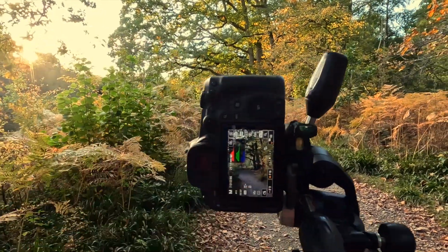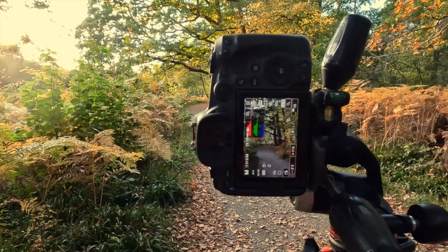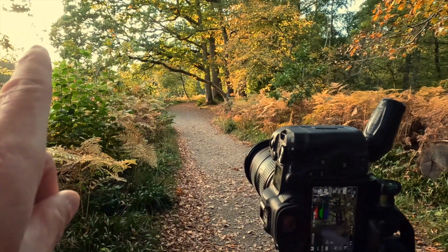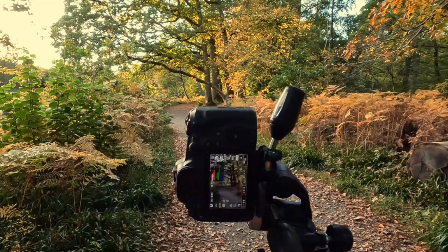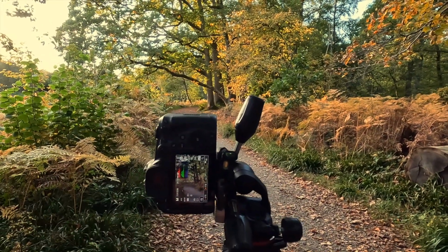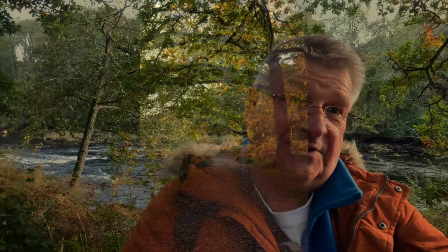A vertical composition, and what I'm going to try and do is get that tree that's coming to the right, that's arching over, and I'll see if I can do something with that. Then I'll flip the camera around to landscape and see if I can get a closer, wider shot, and when I'm finished I will share these images with you.